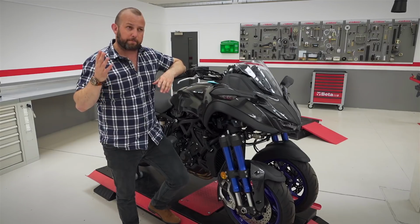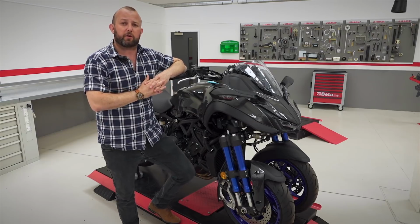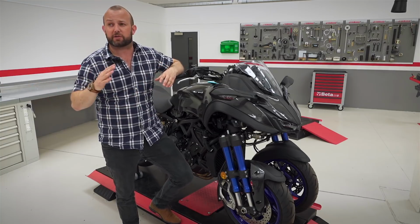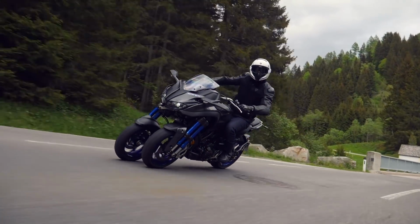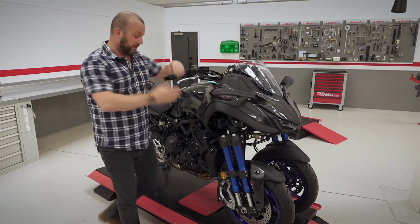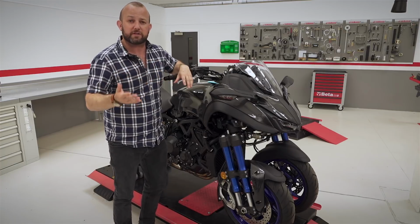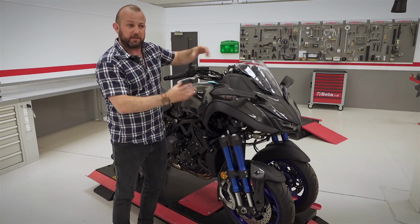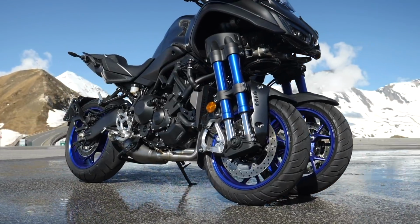So, the parallelogram principle of an LMW, which is what Yamaha call their leaning multi-wheelers. They've been at this for years. I think they had a concept back at the bike show in 2004. They've dabbled with the idea of leaning multi-wheeled vehicles for a long time, easily over 10 years. So this is nothing new to them. Also, this section of the bike is nothing new to us. We know how good CP3 is, we know how good MT-09s are. This section of the bike is proven to you, and it's understood and proven to Yamaha. So surely, bringing those two things together should equal something amazing.